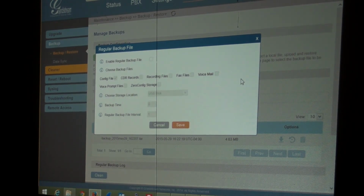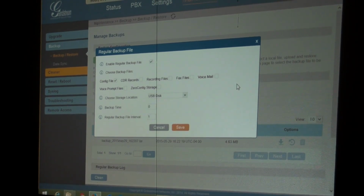So yes, that's a new option actually. Oh, backup time. Then you have a local backup. You put a stick in it and it backs it up and takes the stick out. Nice. Yeah, I like that because that's a backup.